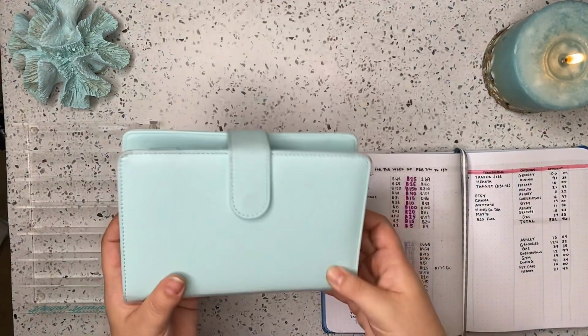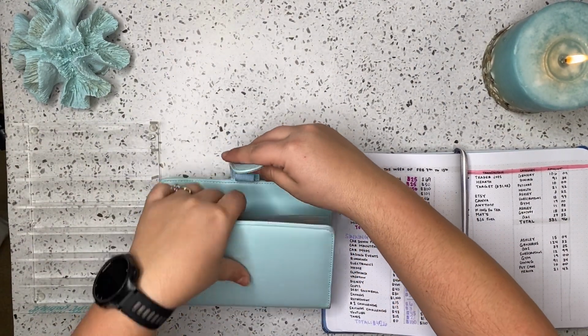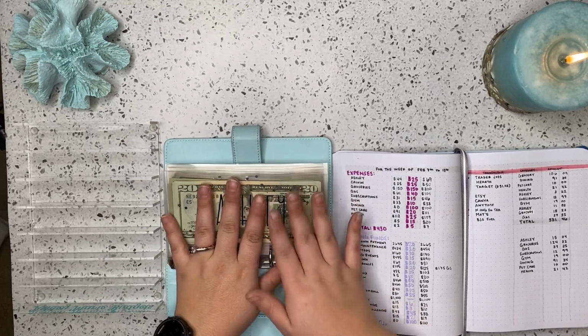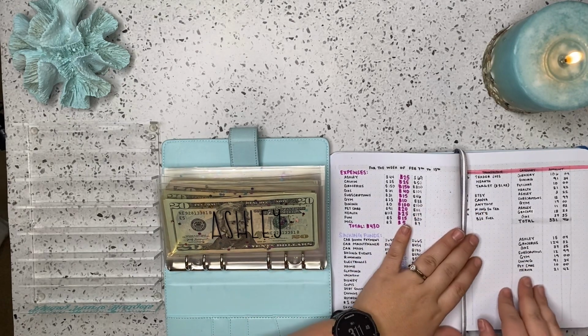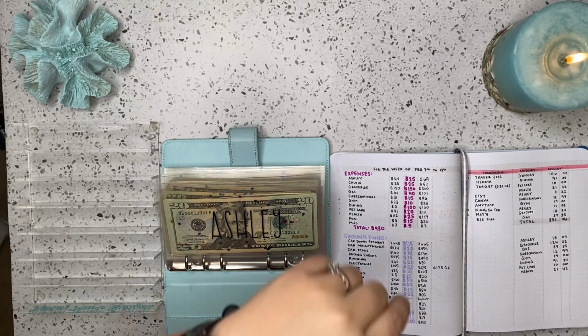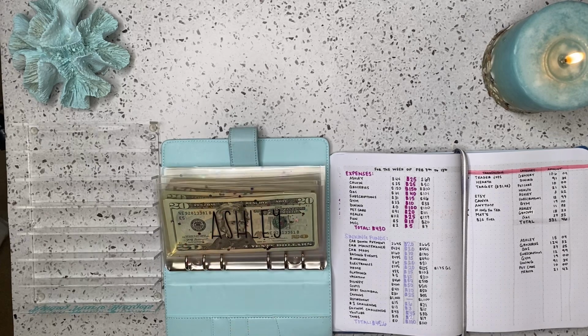So let's go ahead and get into it. As always, we will mostly be coming out of here. Actually, I think this week will all be coming out of the blue binder. I don't think we spent any of our sinking funds monies. All right, so let's go ahead and go through this. So we're always going to start with my envelope.